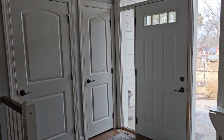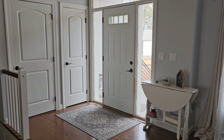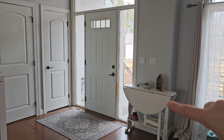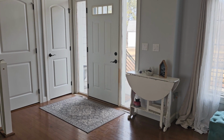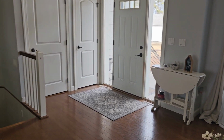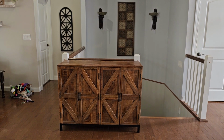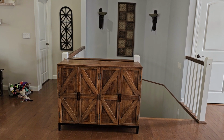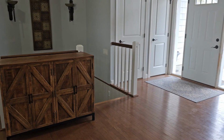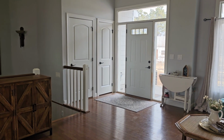But so this entryway is very unique in the sense that it is very open to the living spaces, and it has no walls except for this little 2-foot wall right here. And 2 feet isn't exactly a great wall to put a console table on. So to fix that, I brought in my sideboard from my kitchen and put it against the railing here going down the stairs. This is also another area where we can drop things when we come in. So this is what I'm going to be working with today.